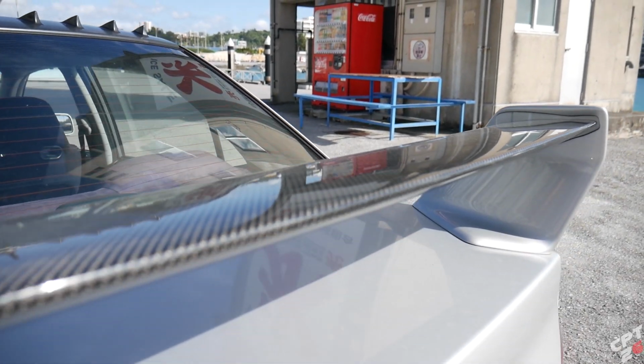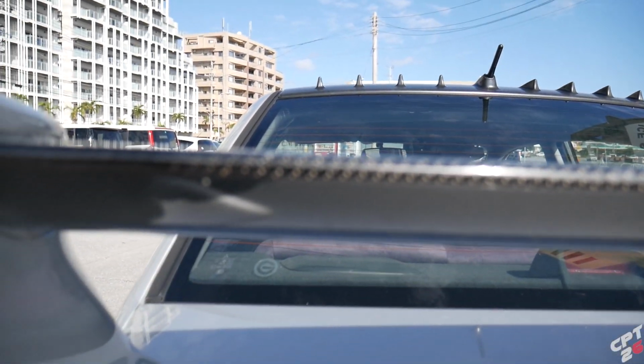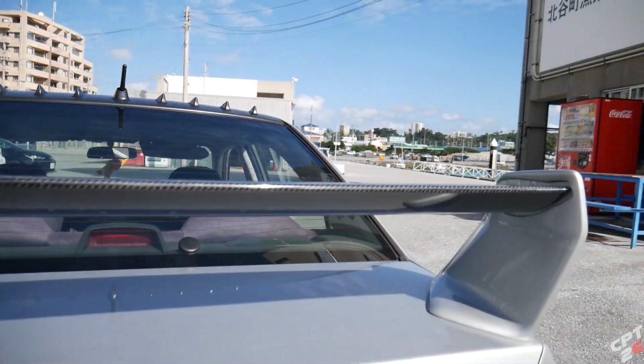Got another one actually here that I need to install. This one. Okinawa does things to cars. Oh yeah, trust me. I'm always pointing that out.